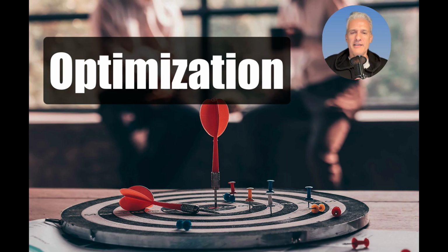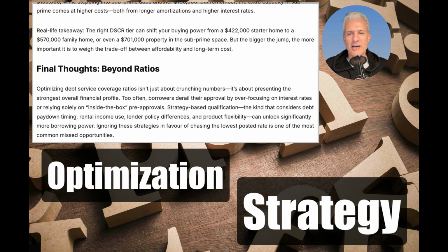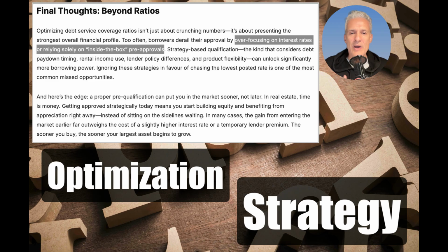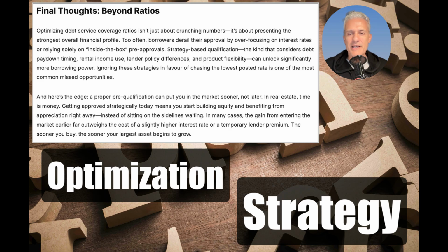So optimizing your debt service ratios isn't just about numbers, it's strategy. Paying down debt, using rental income, understanding lender rules, and considering alternatives can dramatically change how much you qualify for. Too often, borrowers derail their approval by over-focusing and emphasizing on interest rates or relying solely on inside-the-box pre-approvals. Strategy-based qualification, the kind that considers debt paydown timing, rental income use, lender policy differences, and product flexibility, can unlock significantly more borrowing power. Ignoring these strategies in favor of chasing the lowest rate is one of the most common missed opportunities. And the sooner you get approved strategically, the sooner you start building equity and benefiting from appreciation.